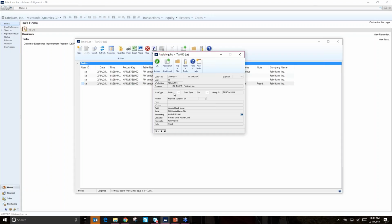Now, cool thing with Auditor is you can audit what's happening on the GP side as well as on the back end side. So you could pick a SQL table type audit and be able to track any changes that happen with an integration that writes direct to table, or maybe a DBA that's gone in and made an update, insert, delete statement, or a third-party product that maybe doesn't live inside of GP. You can track any of those types of things as long as they're on the same instance of SQL as GP with a SQL table audit.